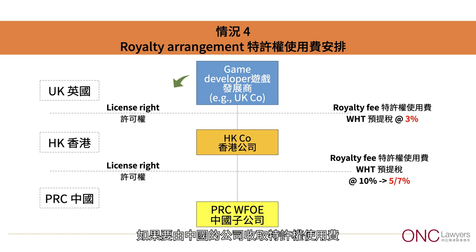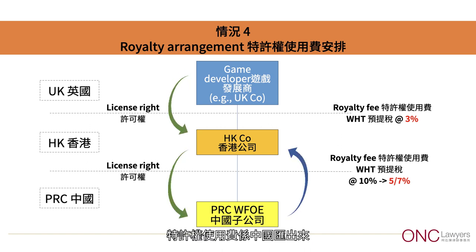Finally, if a Hong Kong company wants to receive royalties from a Chinese company, royalties remitted from China will be subject to a 10% withholding tax. However, if there is a certificate, only 5 or 7% needs to be deducted. The places mentioned above are just one example of the many available options. Other regions that have officially signed a DTA agreement with Hong Kong may also apply.